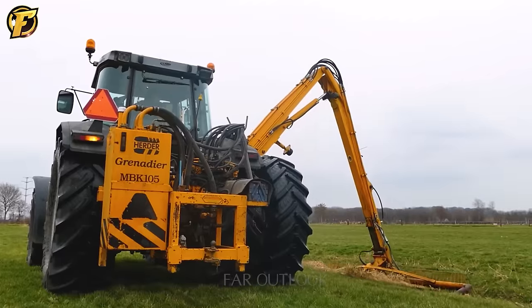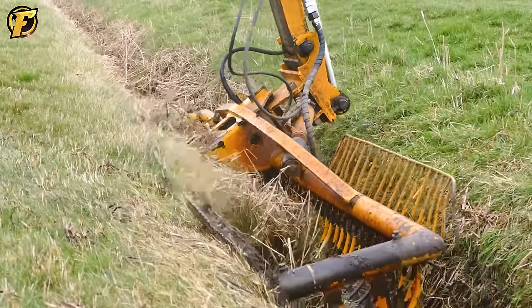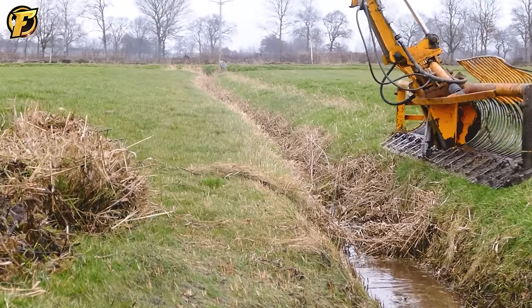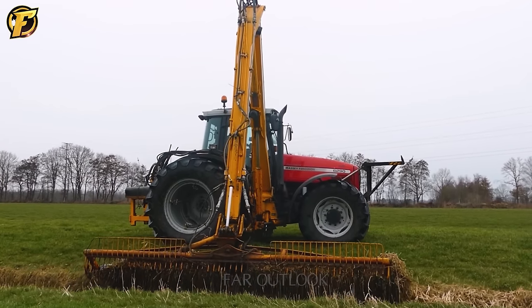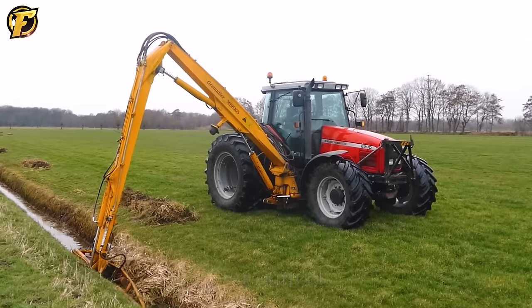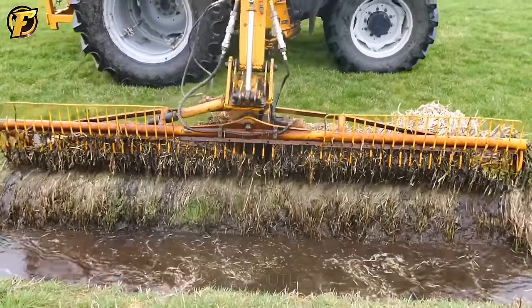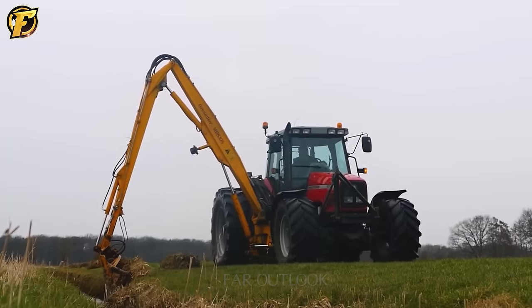The Herder Grenadier MBK 105 is an efficient, cleanable lawnmower designed to mow and clear turf while maintaining drainage channels. Herder Grenadier MBK 105 helps protect plants from weed competition and allows them to grow stronger. This ensures plants receive the water they need to grow and improves agricultural productivity.